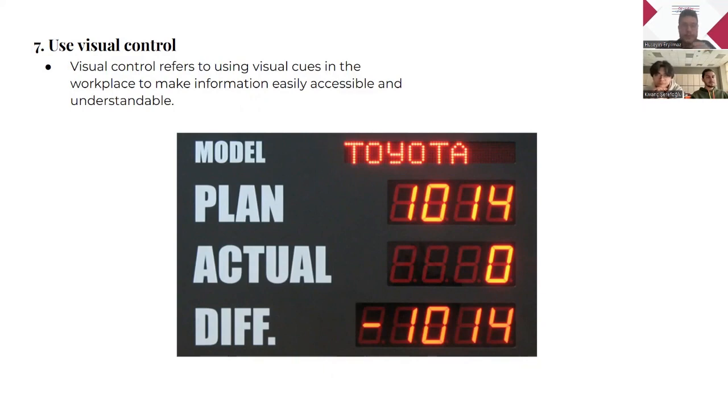If a worker encounters a problem or spots a defect, they can press a button to stop the production line and trigger a visual signal such as a flashing light. This alerts their supervisors and team members to the issue, allowing for quick resolution and minimizing the impact on overall production. By using visual controls, Toyota can quickly identify and address issues, leading to a more efficient and effective production process.